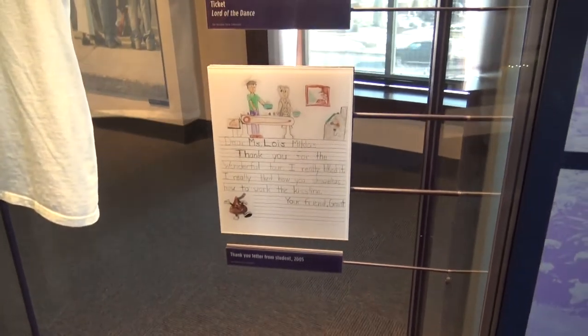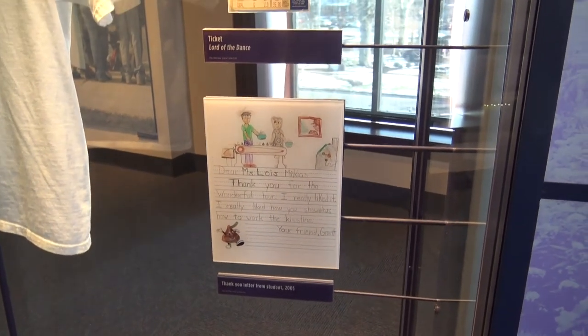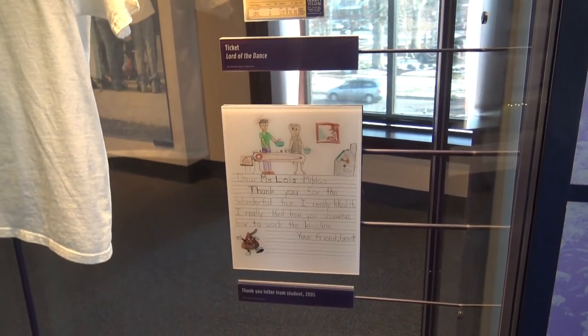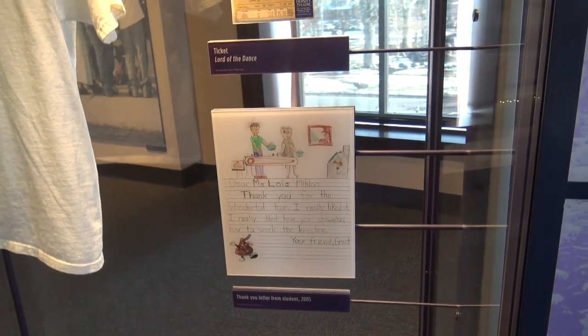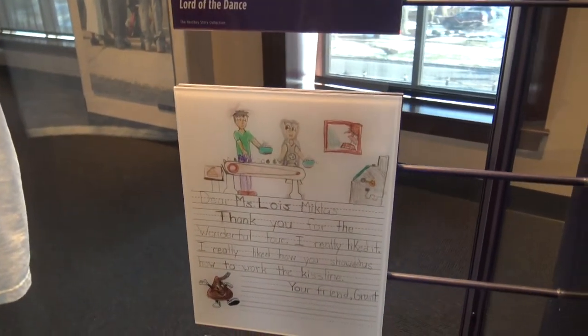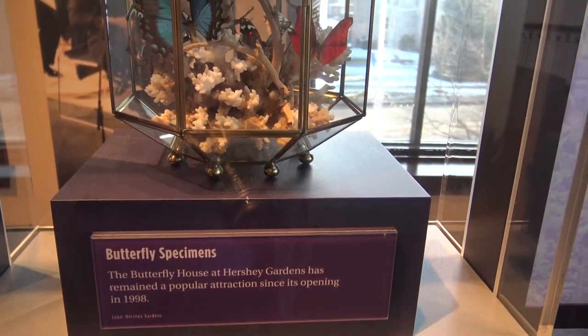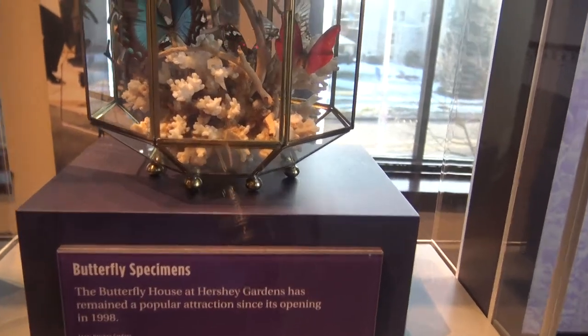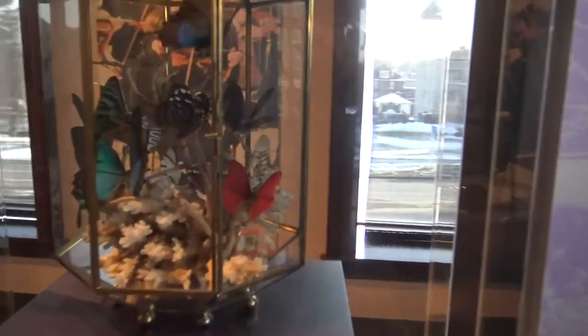This is cute, a thank you letter from a little kid in 2005 because he had such a great tour. I really liked how you showed us how to work the kiss line. And here's a little drawing he made of them watching the kiss line go. And then you go right from that to taxidermy butterfly specimens. Butterfly House at Hershey Garden has remained a popular attraction since it opened in 1998. It was amazing. You could go see all these butterflies alive.